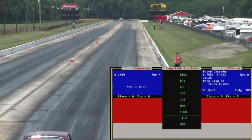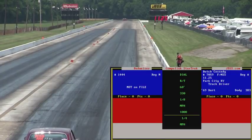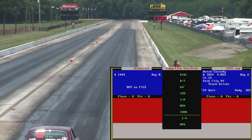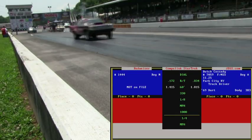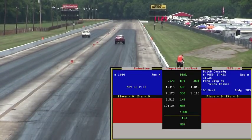Wheels go up in the air on the red light start for Danny Whitford. Comp Eliminator to the lanes, please. Comp Eliminator, lanes 3 and 4. A 9.93 in the right lane to a 10.01. 134 to 133 miles an hour.